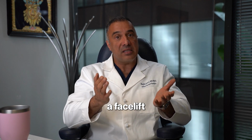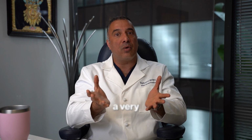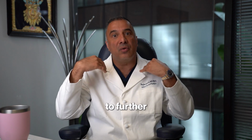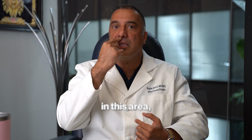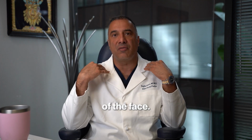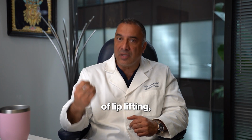So I can do a facelift, which addresses the cheeks, the jaw, and the neck, and get you a very rejuvenated look. I can add volume to these areas to further enhance that look. If something is not done in this area, this will not be in balance to the rest of the face. This is where we look at the art and science of lip lifting.